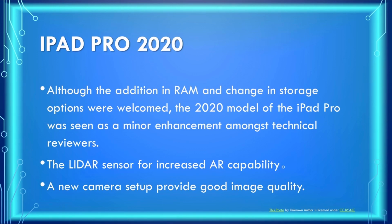So let's talk about the iPad Pro 2020, which is the latest high-end iPad in the iPad categories. However, if you look at the reviews, people say, although the addition in RAM and change in storage option were welcomed, the 2020 model of the iPad Pro was seen as a minor enhancement amongst technology reviewers. Of course, the LiDAR sensor for increased AR capability and a new camera setup provide good image quality because you have the wide angle lens as well. But in general, the technical reviewers do not feel there's much improvement compared with the previous version, the iPad Pro 2.